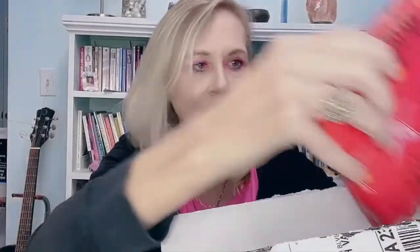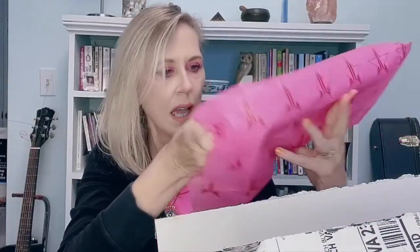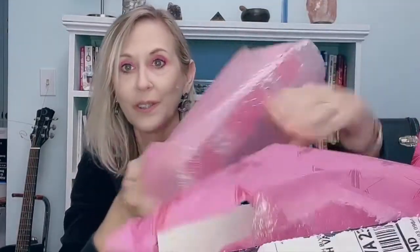Alright. I think I'm most excited about that new Weirdo palette, but I wonder what all is in here. Let's see. This must be my palette. I'm going to save this. Oh, is this another palette? Which one am I getting? Oh, Blood Sugar.